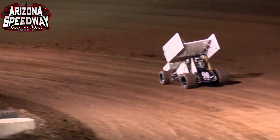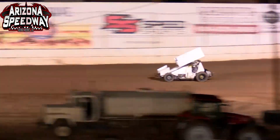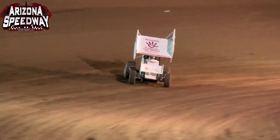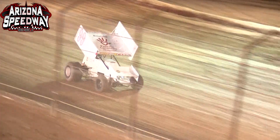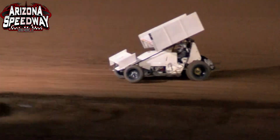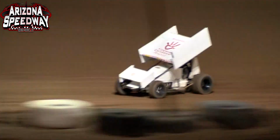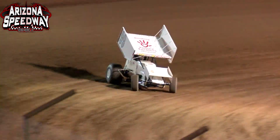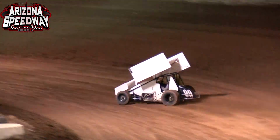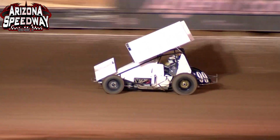Track's green, James. Track's green. Go ahead, wind it up. As James Aragon gets on the loud pedal, the Flying Burrito coming at you out of Glendale, Arizona, and benefiting Phoenix Children's Hospital, number 99. I believe this is the first race for James Aragon in the ASCS Southwest Region all years. First lap for Aragon, trying to shake the rust off. Going to be a 14.884 for the Flying Burrito.